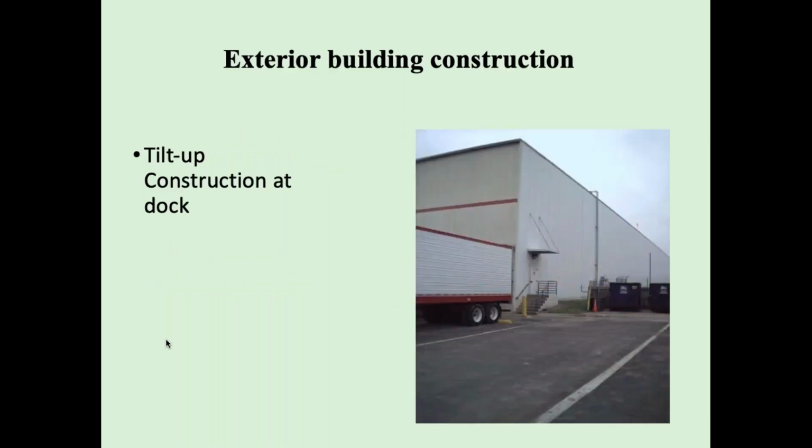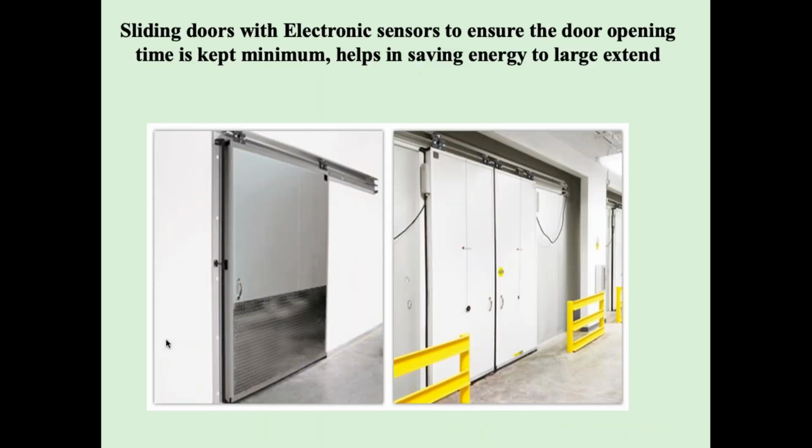For exterior building construction, have a tilt up construction at the dock level because all your trucks will not be of the same height. Some will be medium sized trucks, some will be containers, some will be normal trucks. So tilt up construction is required so that it can align properly with the vehicle.